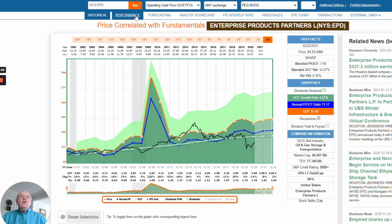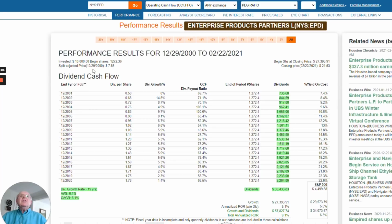So let's look at its performance going all the way back to December 29th, 2000. The thing I want to show you is the company has a very high yield. If you had bought it on that date, your first year, you would have received 7.4%. And I do want you to notice that your income steadily increased. This is one of the real advantages. Over the period of 2001 through yesterday's close, your $10,000 would have thrown off over 3 times your original investment in dividends alone. And that's really the strength of investing in these.